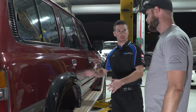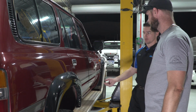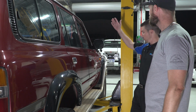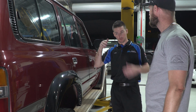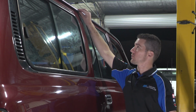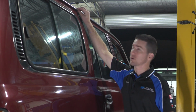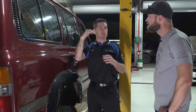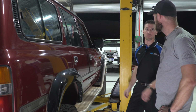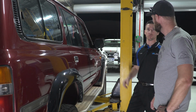Where's the telltale sign for rust on gutters? Let's just talk about rust in general. First, you would look closely in all the spots where water can sit, or where it hasn't been cleaned properly. In the gutters, normally I'm just climbing up on the side step and having a good look inside. Sometimes you've got to be careful, but if the strips are a bit loose, you can move them back and see that it's actually corroded on the inside. And the chrome trim isn't sitting properly. You couldn't see it unless the trim was off.